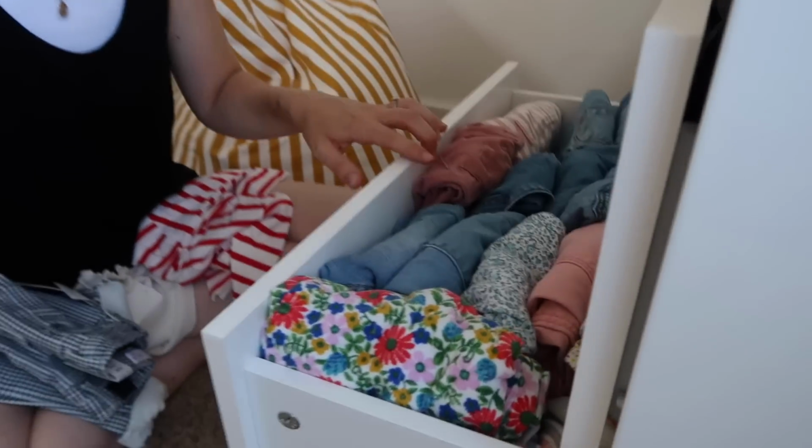She already has a lot of jeans. She's very much a jeans and dungarees kind of girl. She does have some dresses, but I find dresses, they're not as easy to play in. She loves wearing them, but they're restricted for day to day. I think it's much easier for her to play in jeans and dungarees.